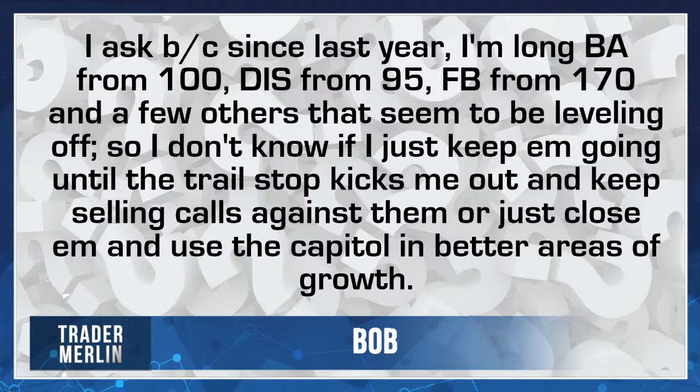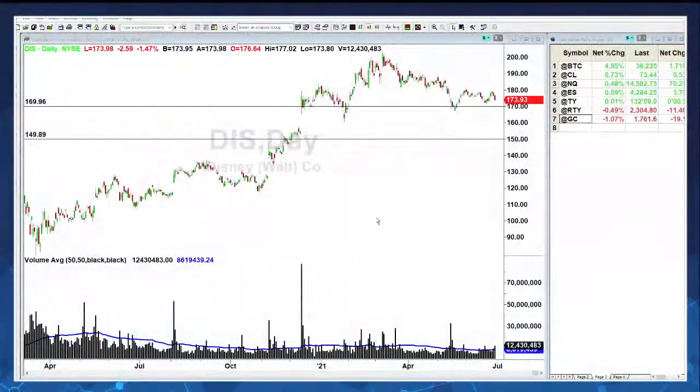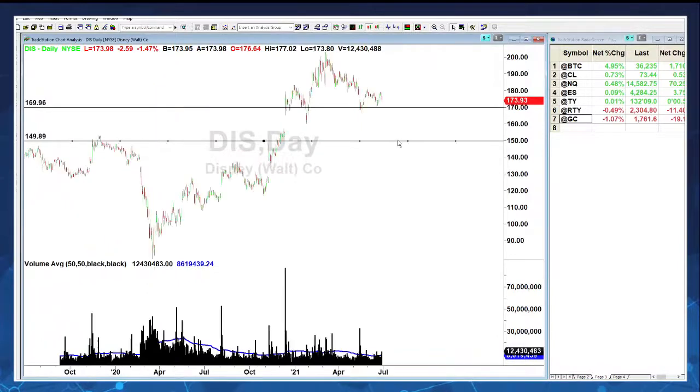I actually really like your approach here. I think what you're doing is, if you look at the numbers, you're obviously up big. So let me bring up some charts here. I'll bring up Disney on the side over here, and I'll show you guys that screen. So there's my charts, and he says from last year, I'll put lines on where Bob is long from.